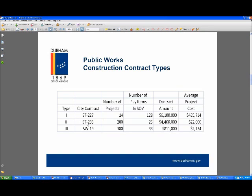ST233 is a resurfacing contract, and we're going to talk a whole lot more about that in a little bit. That's got 200 project locations, 25 pay items in the SOV. It started out as a $4 million contract, and now it's closer to 6 or 8. And the average cost per facility ID or block is $22,000. And SW21, like SW19, was a curb ramp project. It was a Type 3. It had about 600 projects, 33 items in the SOV, and the average cost is about $2,000 per facility ID.